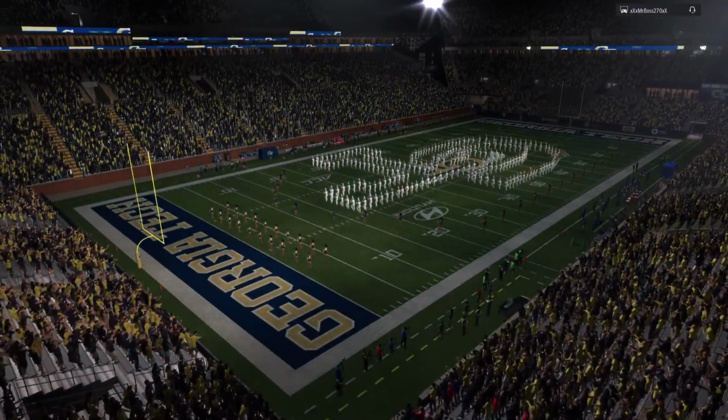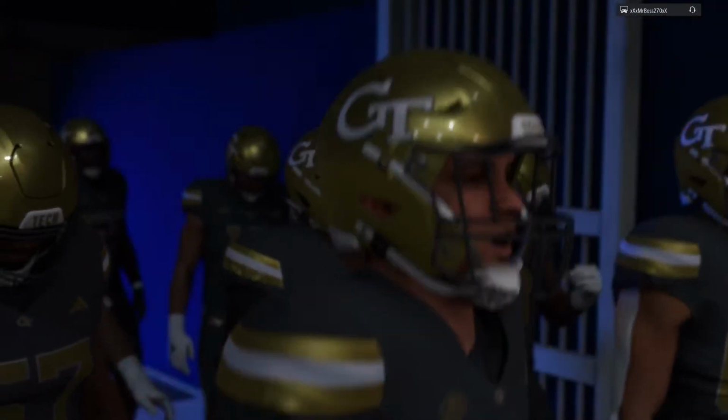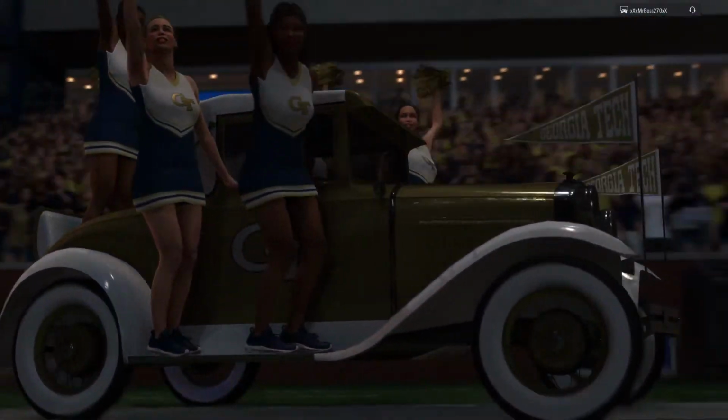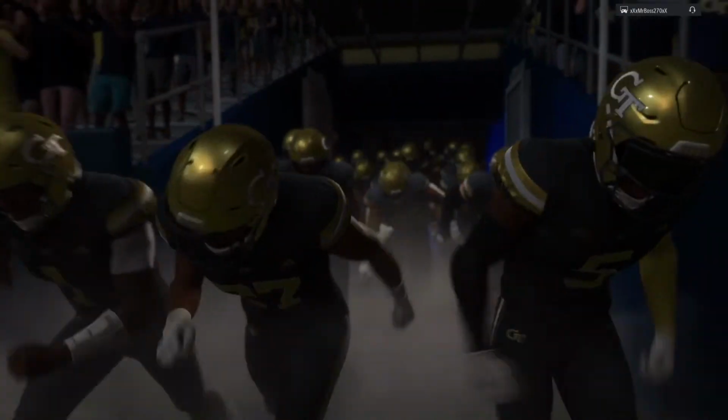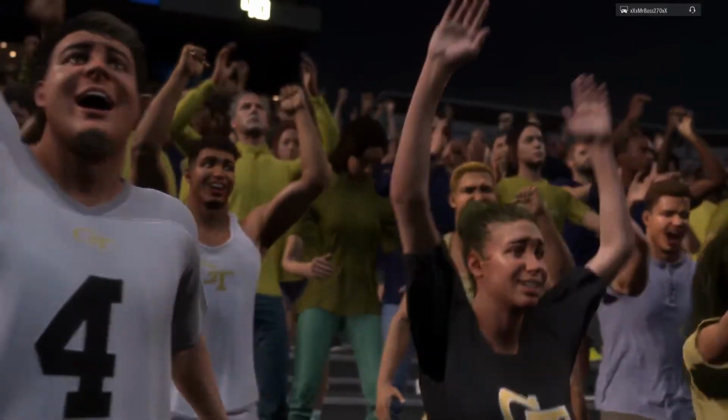shows. And based on the light show we've got going right now, things are heating up in Atlanta tonight. Welcome to venerable Bobby Dodd Stadium in Atlanta, Georgia, home of the Rambling Wreck of Georgia Tech.